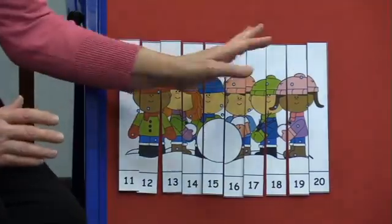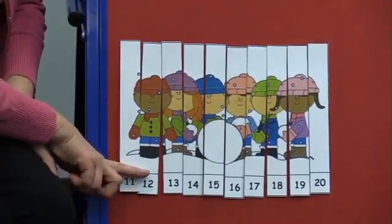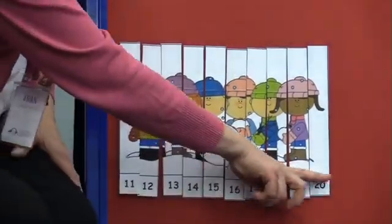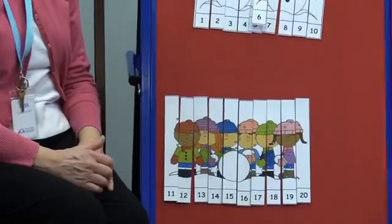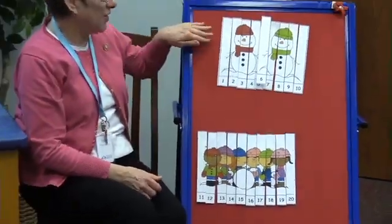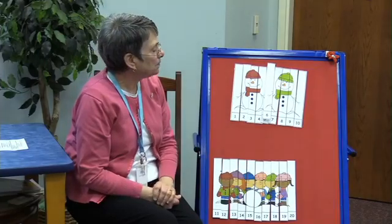So when you can do that without even having to look at it, you can have an adult help you to cut the numbers off, and then, wow, that would be really hard. So you have lots of challenge. Start out with this one and see if you can work your way up.